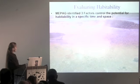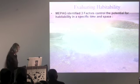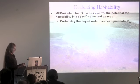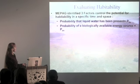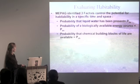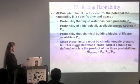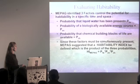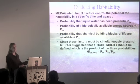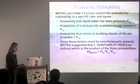Okay, so MEPAG, again, provided some guidance here. They identified 3 factors which control the potential for habitability in a specific time and space: the probability that liquid water has been present, the probability that there's an energy source available to biology, and the probability that the chemical building blocks of life are available. These factors must be present simultaneously, and so they suggested that a habitability index be defined, which is the product of these 3 probabilities. And you'll see that this starts to sound a lot like a Drake equation in the sense that you're estimating a product of a series of probabilities.